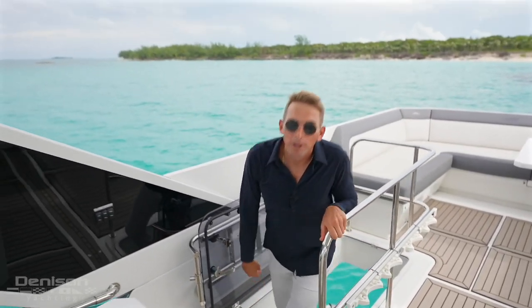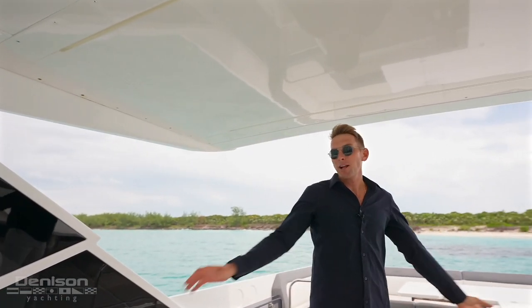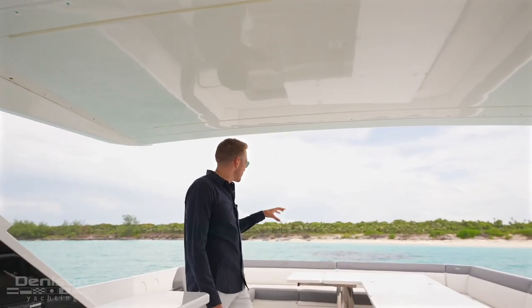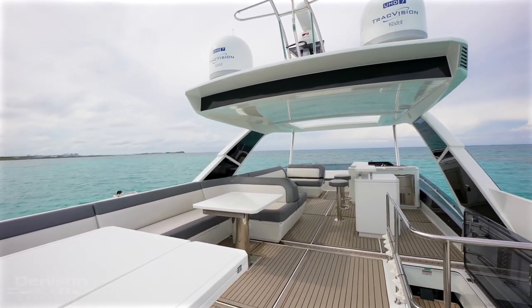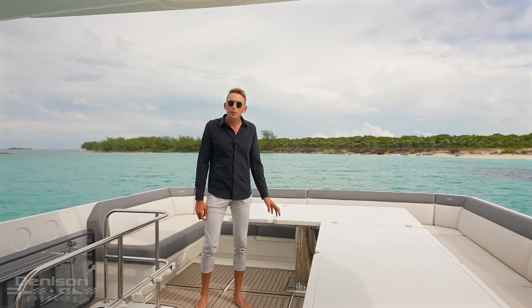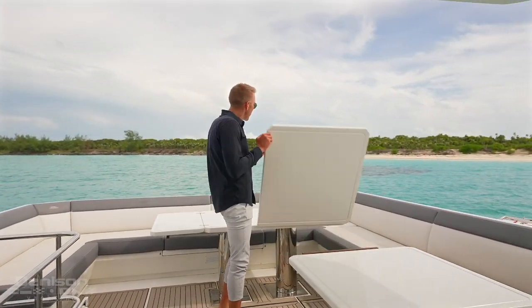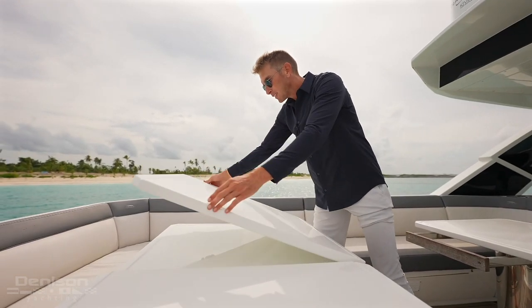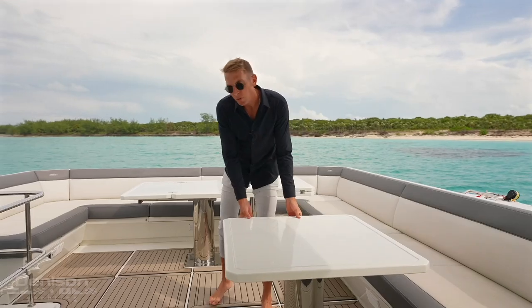Starting up on the flybridge of this beautiful Galeon, immediately you can appreciate the massive flybridge space. Plenty of entertainment on the aft deck, midship, and all the way up to the bow. One of the great features of the aft deck of this flybridge is the option to convert this table to seat either 8 with a big party or just for cocktail hour.